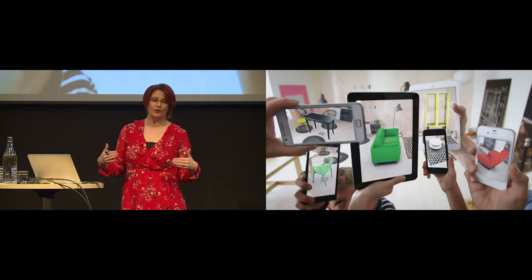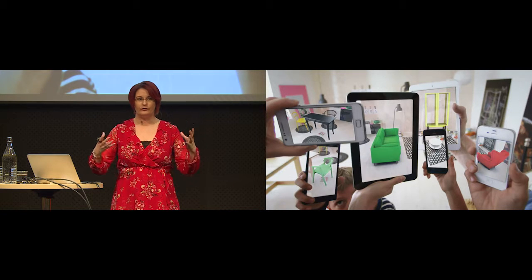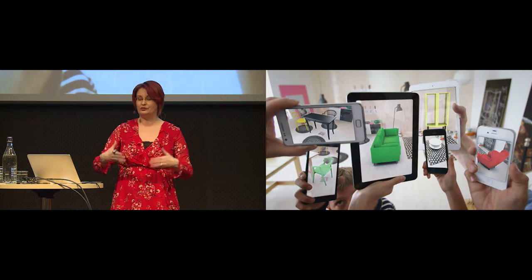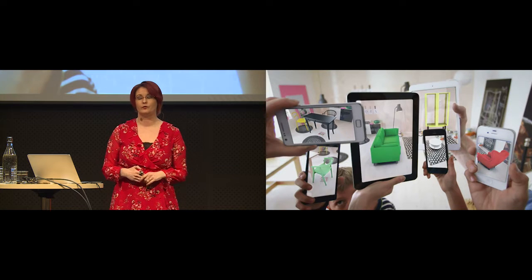So this is when you augment the reality, or you add stuff into the reality, and you see the real world through a screen, like a phone or a computer or whatever, but you see the real world through a screen, not with your own eyes. And there's no interacting with the physical world.